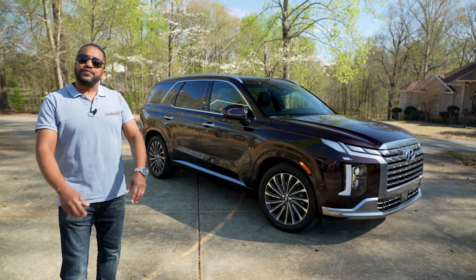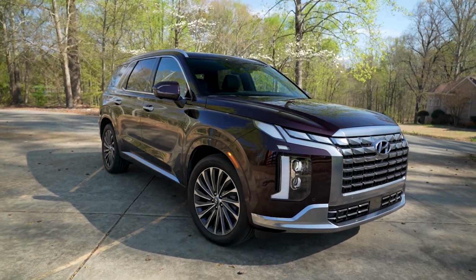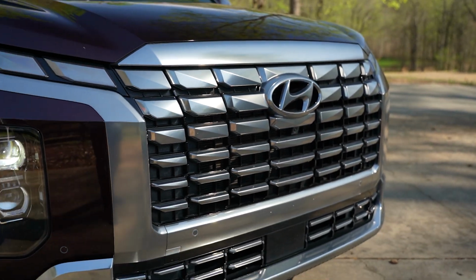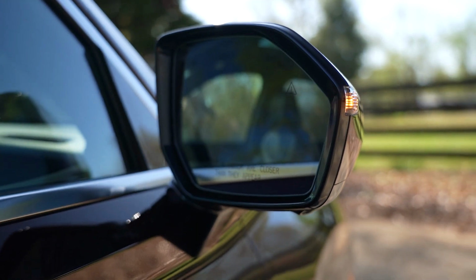While I always felt the Palisade was a handsome vehicle, this revision gives it much more presence with updated bumper fascias, new front grille, new lighting and wheels, as well as auto-dimming outside mirrors.